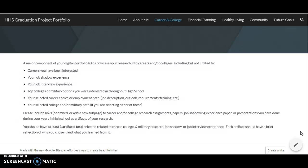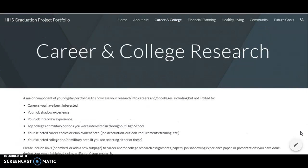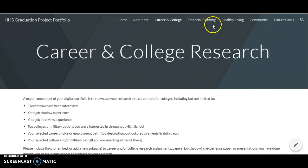Because this is so widespread for kids, we have kids all over the place. I mean, we have some students that have a career chosen with military and they're going to go to college. So they have a lot. I selected that they would pick three artifacts that they would then reflect on.